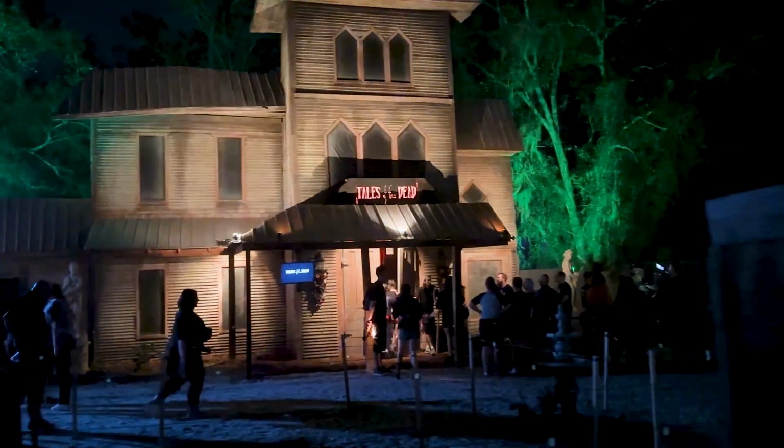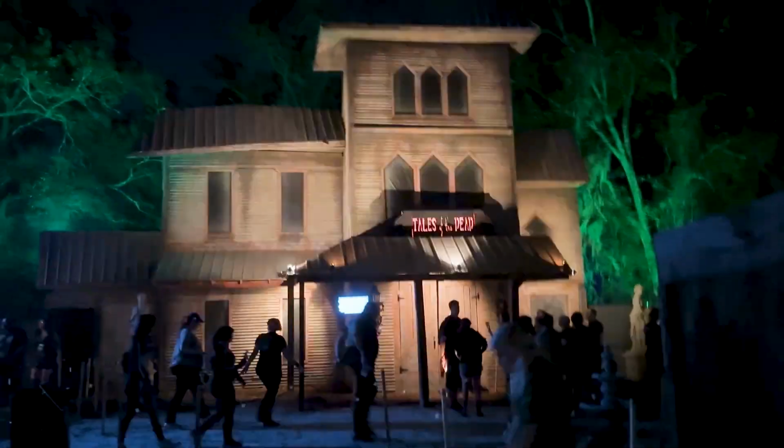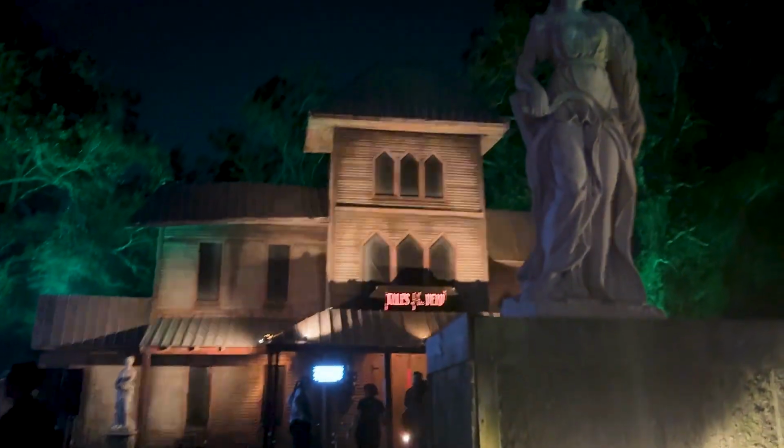All right, here we are. Our next attraction, Tales of the Dead. Like I said earlier, this is kind of our Sir Henry's icon house. Alrighty, heading into our second house.